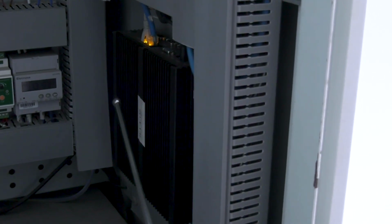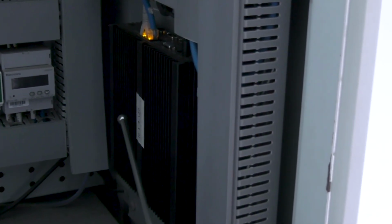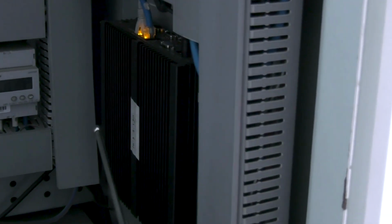In the EMS panel, the industrial PC is responsible for managing and processing data from various components of the BESS.